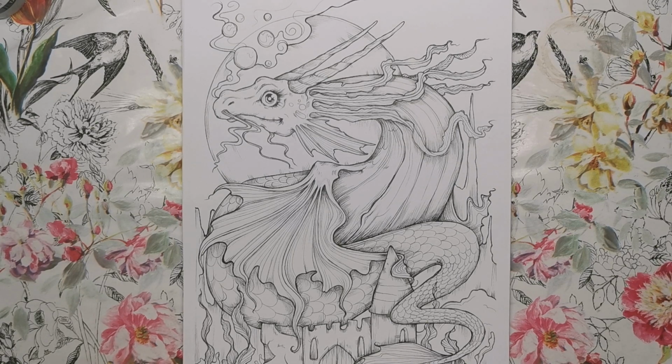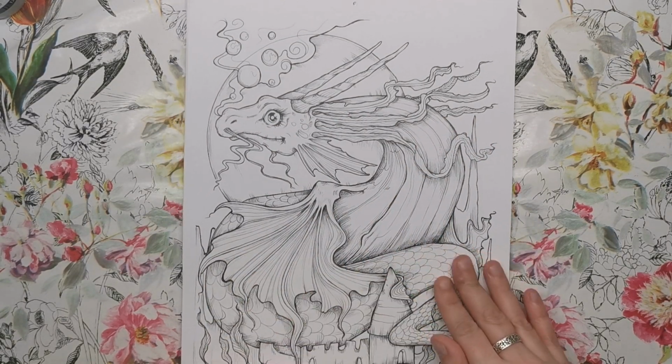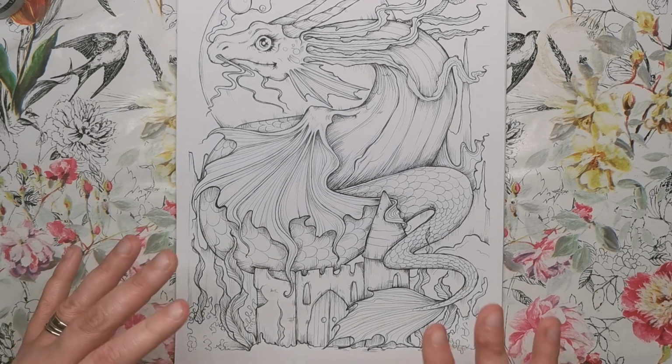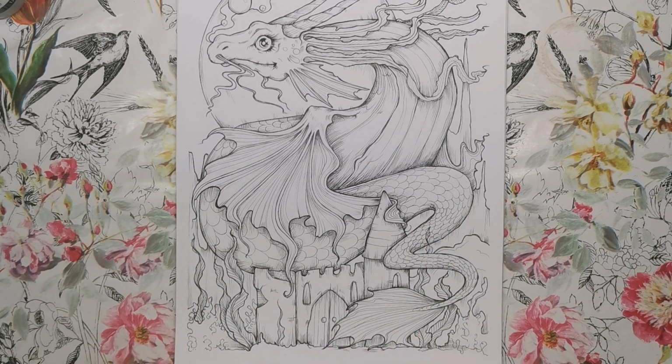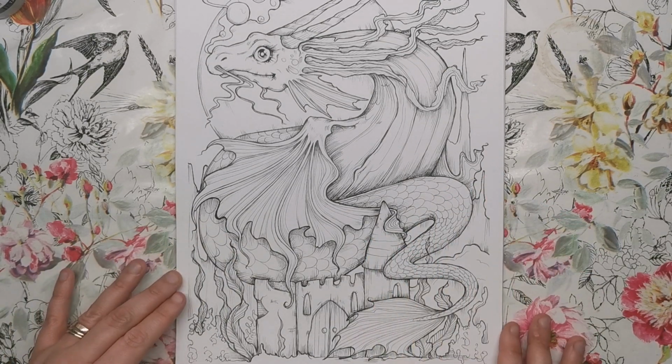July is absolutely fabulous. It is a sea dragon. So you can see we start off with the head of a dragon and it sort of flows off into what would look like a mermaid tail. So yeah, the scales will be fantastic to colour. Again, I'm imagining metallic paints on each one of those scales to give it that iridescence.